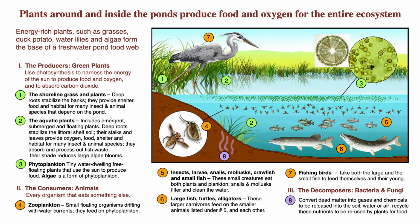Now it's time to take a new voyage of discovery by looking beneath the surface of the water and learning about the many plants and animals that depend on a pond staying healthy. A pond's ecosystem is most simply explained using the 3 main levels of its food chain: the producers, the consumers, and the decomposers. On the first level are the producers, all of the green plants around and inside the pond.